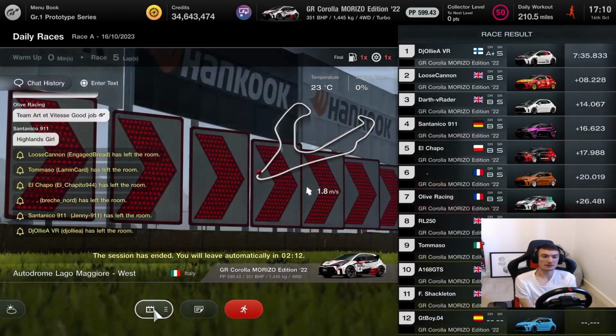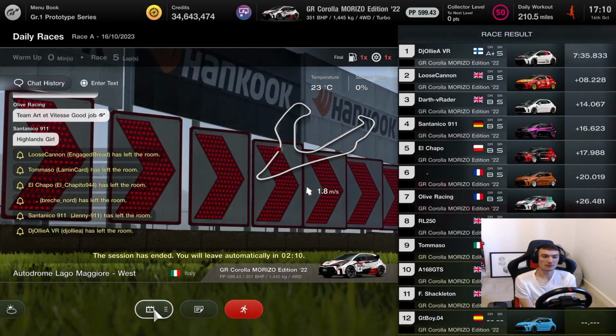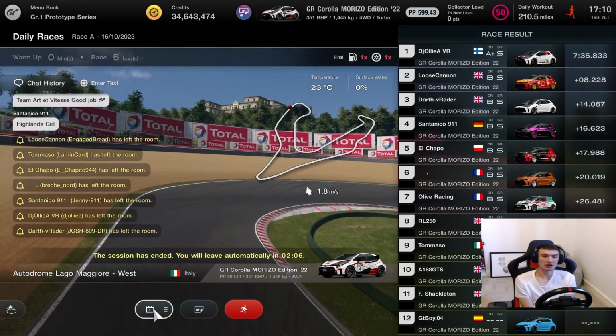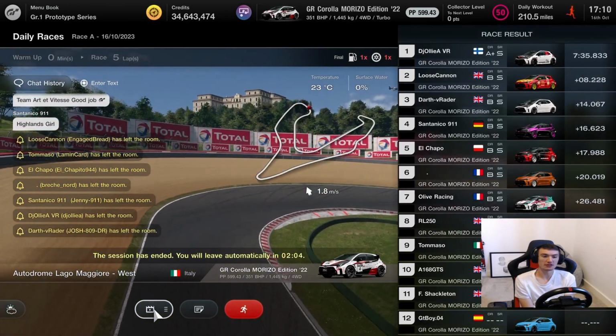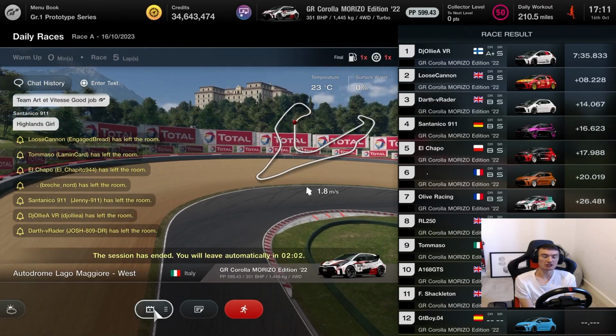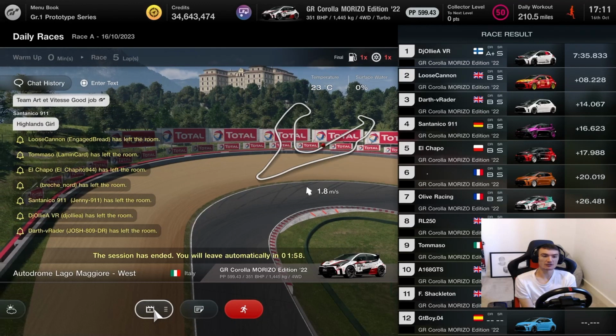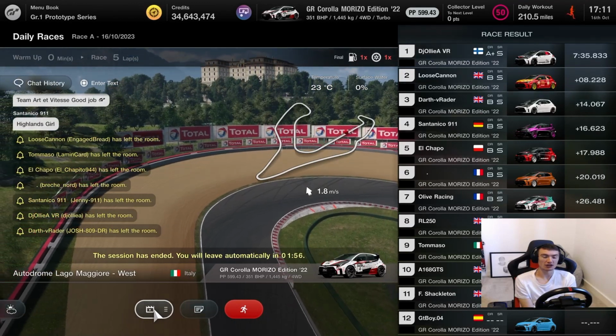Good race then at Lago Maggiore in the Toyota Corolla MORIZO Edition 22. Pretty cool that you can tune the car. No doubt that if you put a bit of time into this one, you can really get the car going exactly the way you want it to, and do not so bad round here. But yeah, good race that, giving it a nice go.